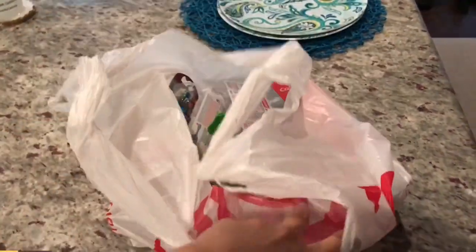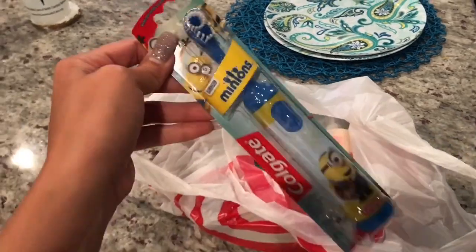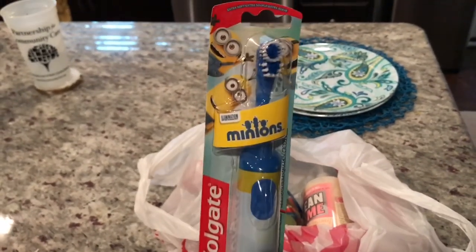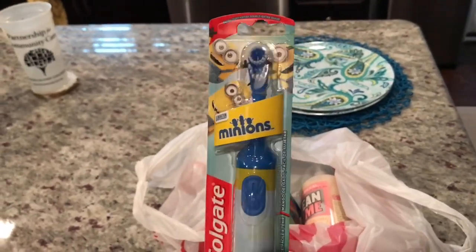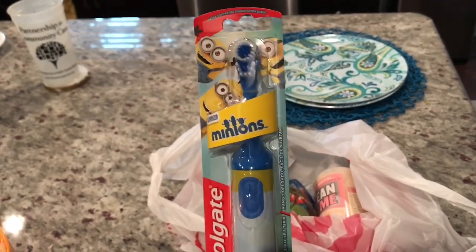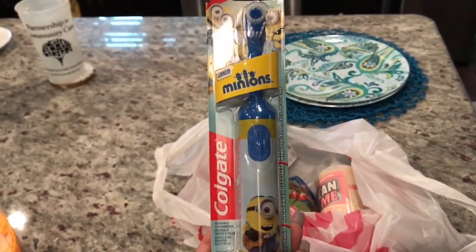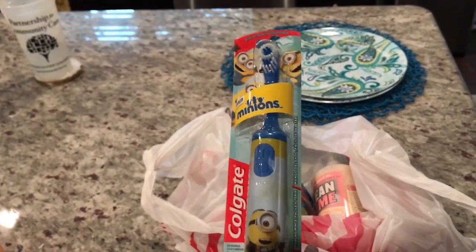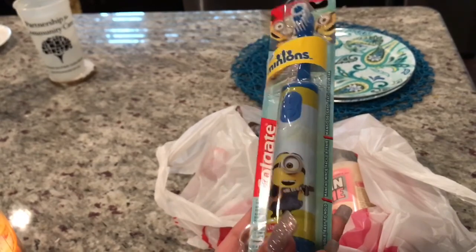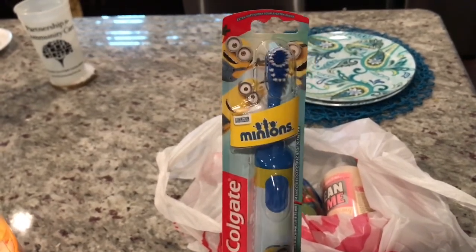Okay, so here's my Target bag. These are all mainly like travel, toiletry things. I did pick up these battery operated toothbrushes. These were on sale for $4. I know the Dollar Tree is carrying some right now by Oral-B, I believe. But my Dollar Tree only had Doc McStuffins, and I have three boys, one girl, and fortunately, she does not like Doc McStuffins that much. So I was very bummed about that, but it's okay.